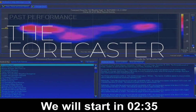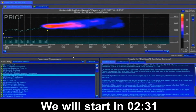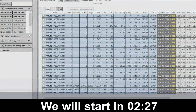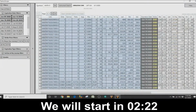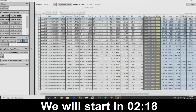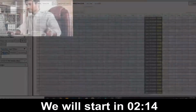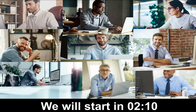With the Metastock Forecaster, you can even take advantage of patented technology to view probable future prices. If you're an options trader, you're going to love Metastock's Option Scope. Option Scope puts all the critical info at your fingertips, displaying sortable, customizable, color-coded options data, including the Greeks. And Metastock has solutions for traders of all levels and interests.